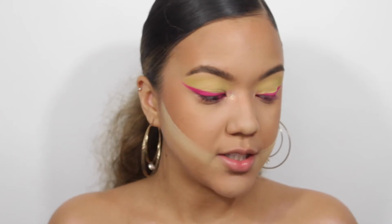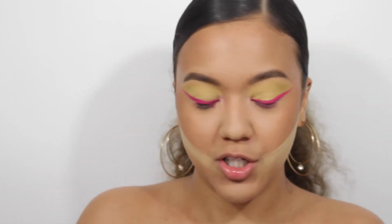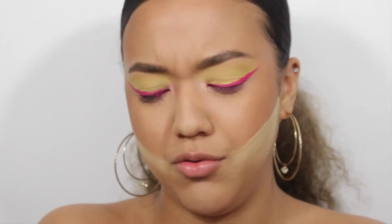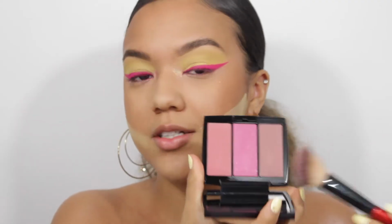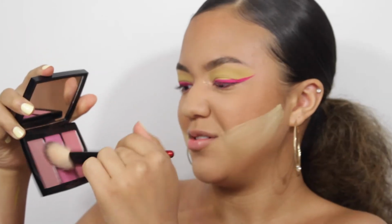Okay, I know I look crazy, but just trust in me. Now for the next ABH product that I'm testing out today, I'm going in with the Blush Trio. I've actually never used their blush trios before, so I'm really excited to see how they look on me. Instead of using one color, I'm going to just kind of, is this illegal? Dab into all of the colors, hope for the best.